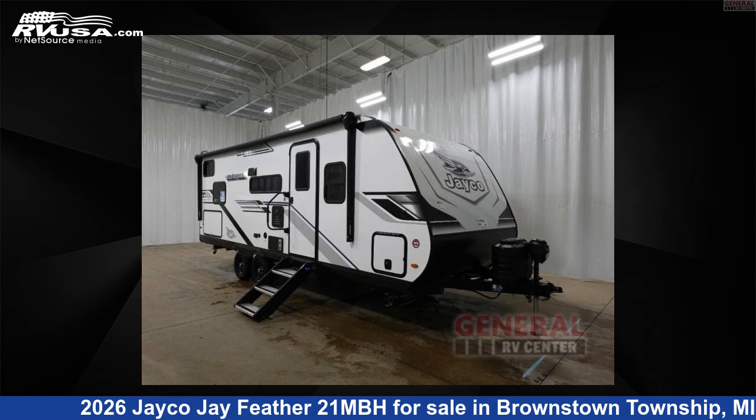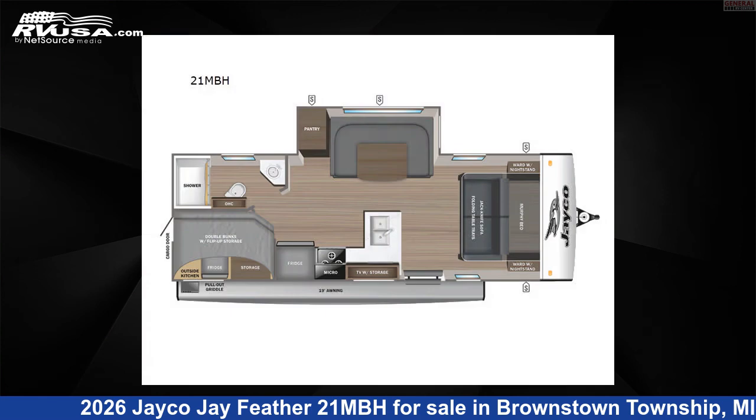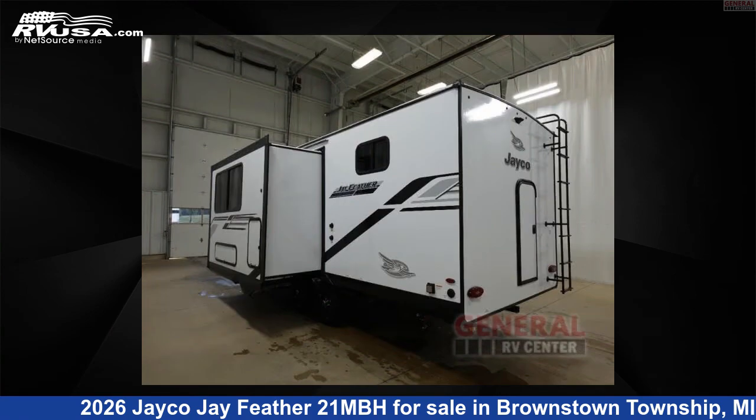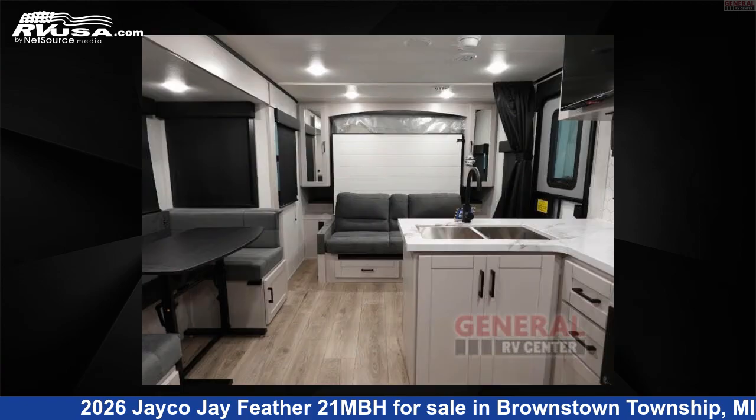This 2026 Jayco Jay Feather 21MBH is a travel trailer RV. It is located in Brownstown Township, Michigan, 48192 and is offered for sale by General RV Center.